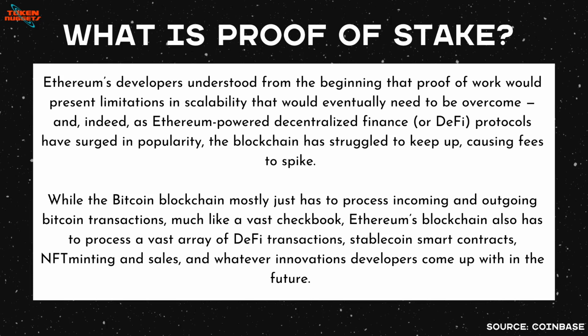While the Bitcoin blockchain mostly just has to process incoming and outgoing Bitcoin transactions, much like a vast checkbook, the Ethereum blockchain also has to process a vast array of DeFi transactions, stablecoin, smart contracts, NFT minting and sales, and whatever innovations developers come up with in the future.